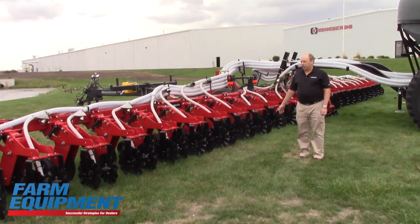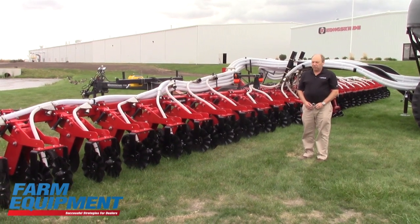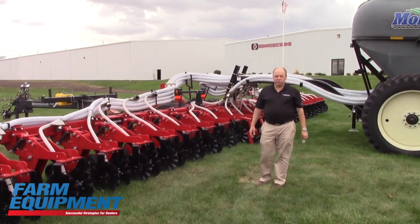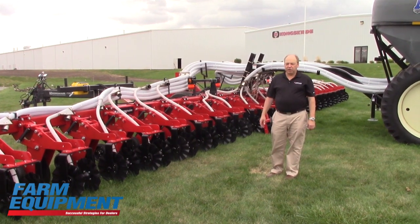All right, here we are in front of one of our final products. It's a strip till machine in our new branded colors as well. But I also wanted to highlight that Kongskilde is committed to agriculture for the long term. That's why we did this expansion, and also to improve the quality of our product.